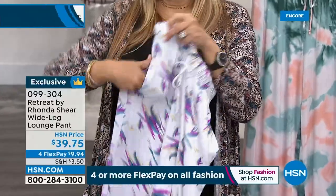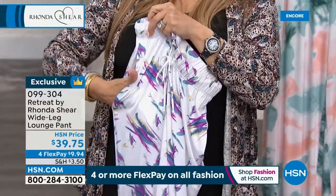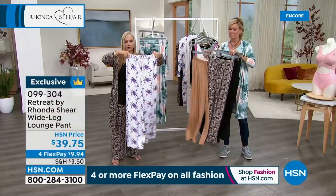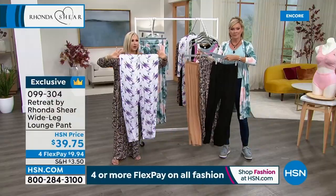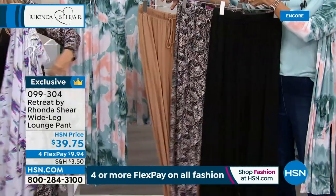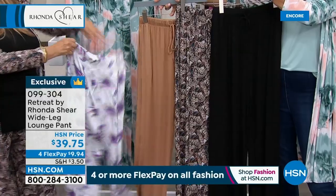Retreat will always have pockets in the pants, which I think is really important. So whether you're lounging at home, sleeping on the couch, wearing it as a pajama pant, or going out to coffee, running around with the kids, you're good to go. And look at these colors, they're all so good. And then the marble.